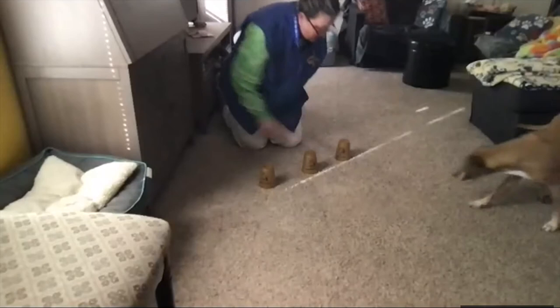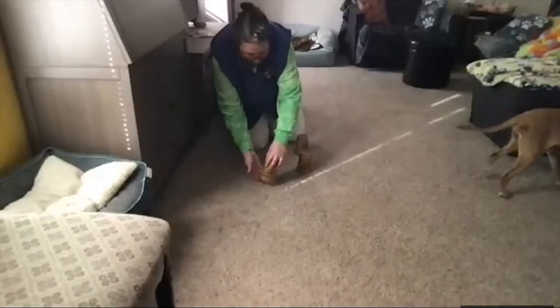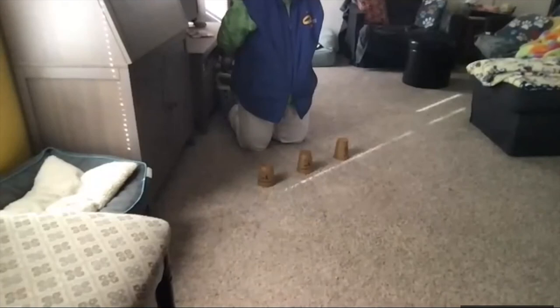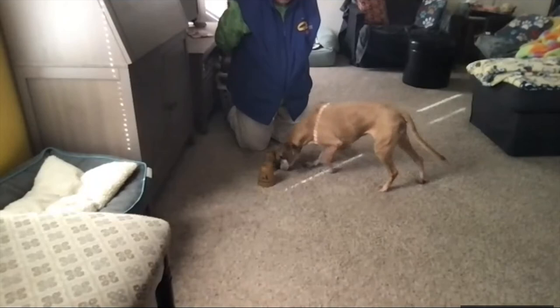So while she's gone, I move the treats and I'll do it one more time. Look. Or you can move them around each time. Find it. She's gonna check all three this time. Oh.